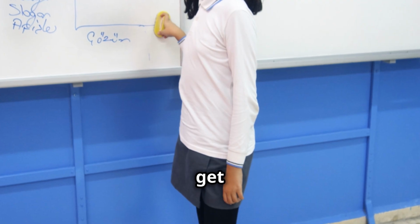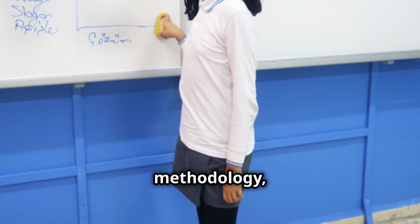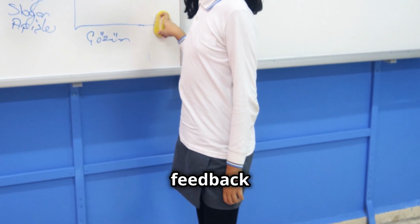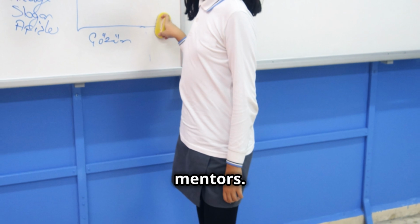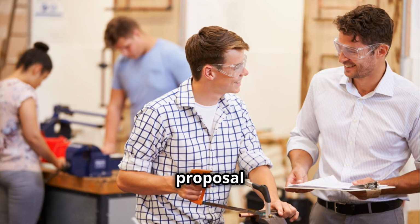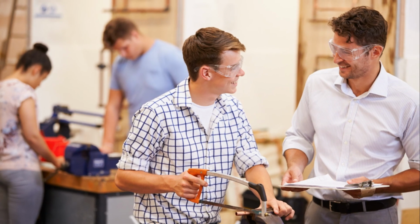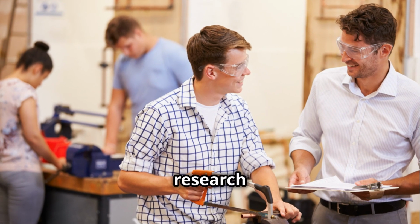Here are some tips to get you started. Begin with a clear research question. Outline your methodology, and always seek feedback from peers and mentors. Ready to take the next step? Start drafting your pre-research proposal today and set yourself on the path to success. Now you are on your way to a good research journey.